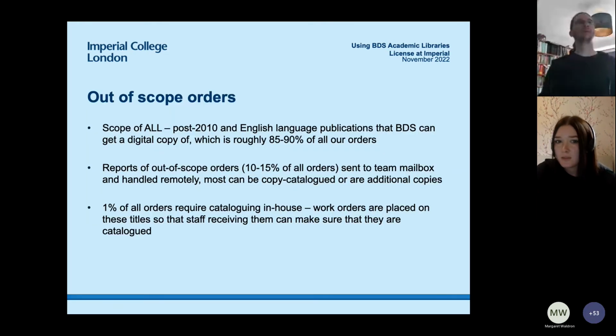So another challenge with implementation was how to deal with items that aren't covered by the license. The license covers English language publications after 2010, where BDS are able to get a digital copy. Our previous shelf-ready vendors would send us records for everything that we order, so there was an issue there at first. How do we know when we've ordered something that isn't covered by the license? And also, what do we do with it, given that we want this very hands-off workflow?